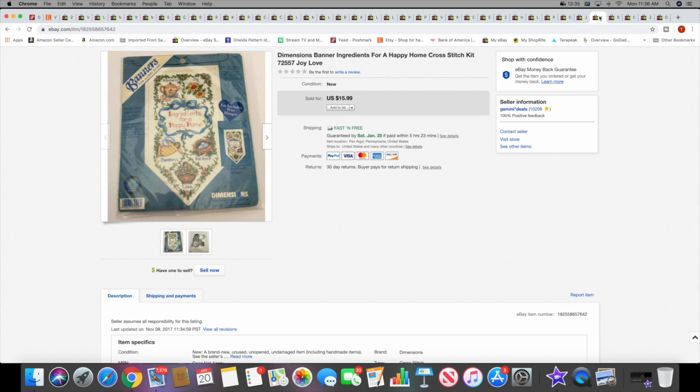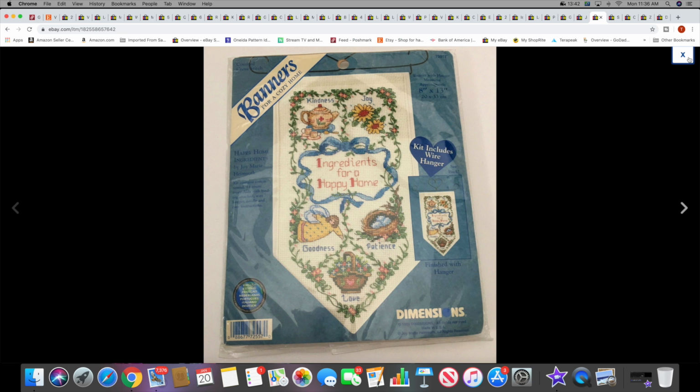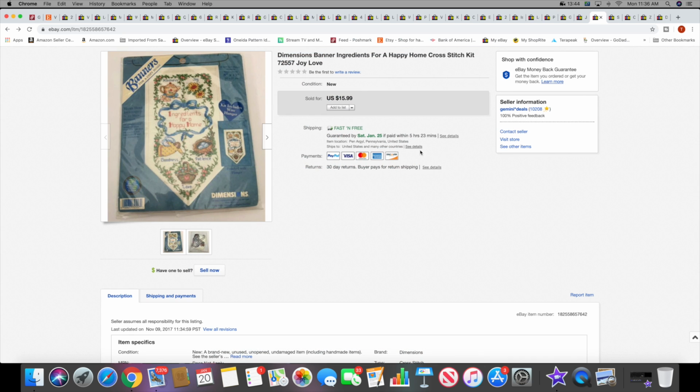I sold this Dimensions banner kit for $15.99 plus shipping, new and sealed. I'm sorry, it's not plus shipping, free shipping. I did free shipping on that.